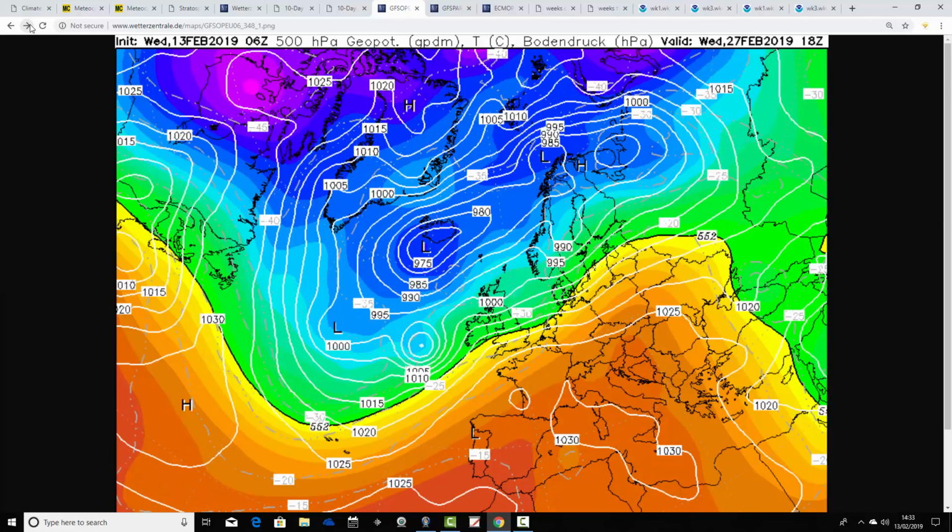So all the time, northern and western parts of the country will be just that bit more unsettled with showers or longer spells of rain. The south and the east will always get the driest weather. Temperatures all the time are going to be mild or very mild as the winds are pumping up from the southwest. So this could finish up a very mild February, actually.